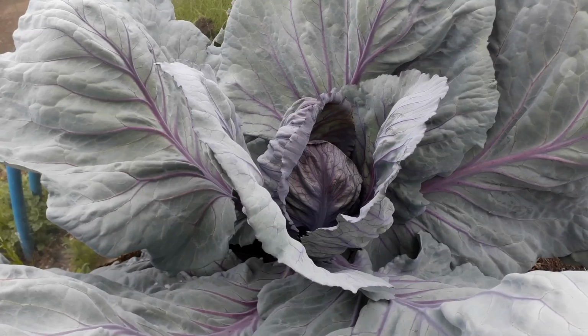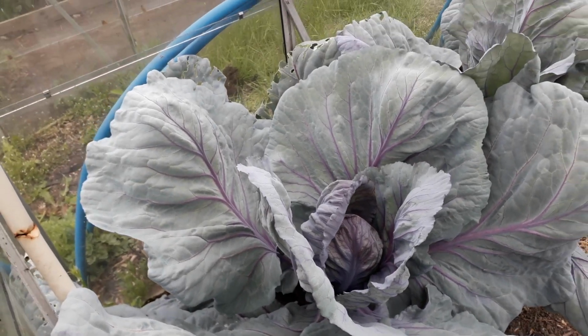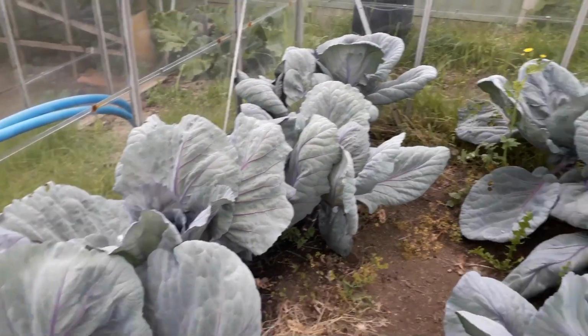We sowed quite a few rows of different varieties of plants in here, and we've got quite a few coming through. There are quite a few weeds to pull out as well, but we've got 2 rows of spring onions there. We've got spinach and beetroot, and then we've got some more carrots growing. And these red cabbages are now starting to form a head. It's took them a long time, but they're now getting there.